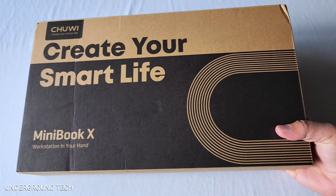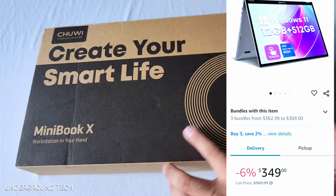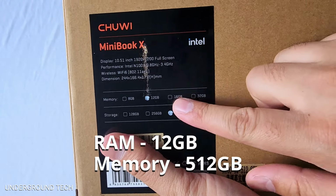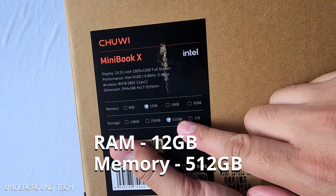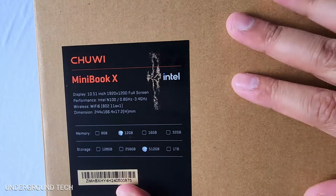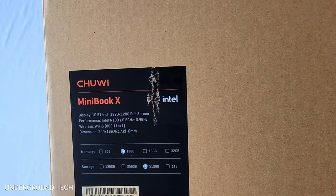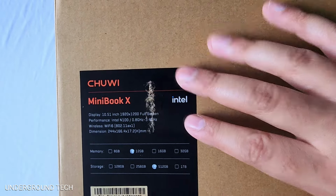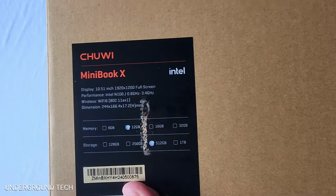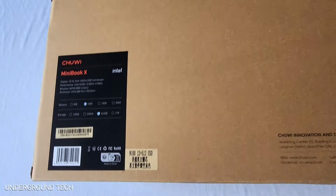Chuwi sent out this new MiniBook X, available for $330 on Amazon. So this has 12 gigabytes of DDR5 RAM and 512 gigabytes of internal storage. You might see it say 1 terabyte of storage online or on their title or whatever, but that's not the case. It can be expanded up to 1 terabyte, but it comes with 512 gigabytes to start off with. It can be expanded via SSD or micro SSD. I'll have to double check on that one.